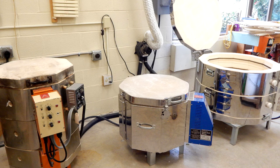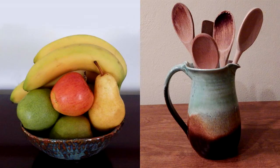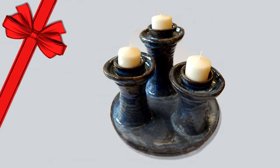Our potters at Kendal have many reasons to make pottery. Creating pottery is an artistic and enjoyable form of expression. It can be used for outdoor ornamentation, such as these charming garden mushrooms. It can be used as indoor, decorative, or functional pieces, and it makes a lovely gift for special occasions.